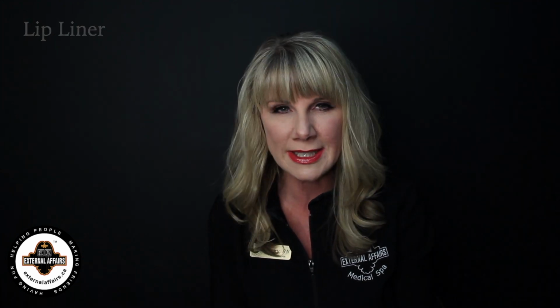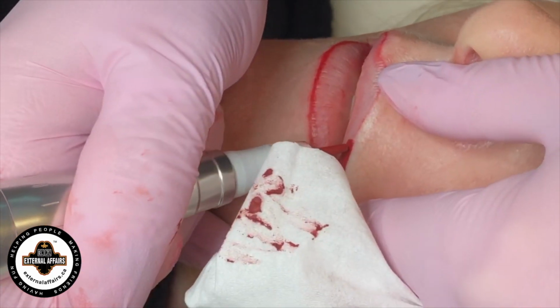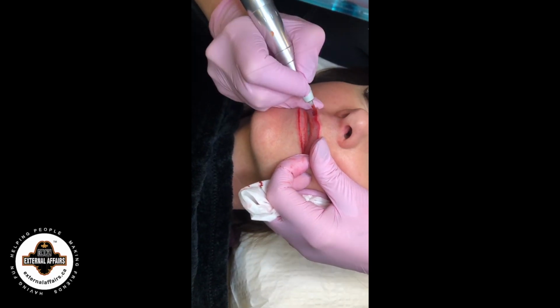So now we're going to talk about permanent lip liner. This service has really evolved over the years. We've all seen people out there that have lip liner tattooed on, and the color has darkened and kind of turned maybe a purple or an odd color, and it just doesn't look natural. The patient has to really have lipstick on. So we don't do it that way anymore.